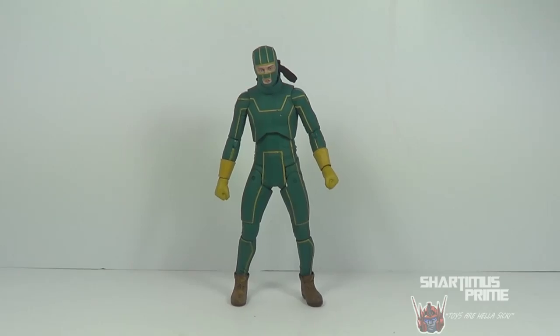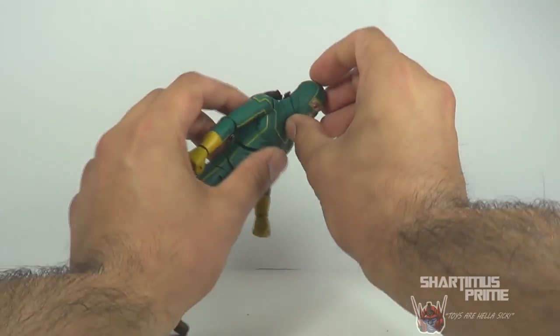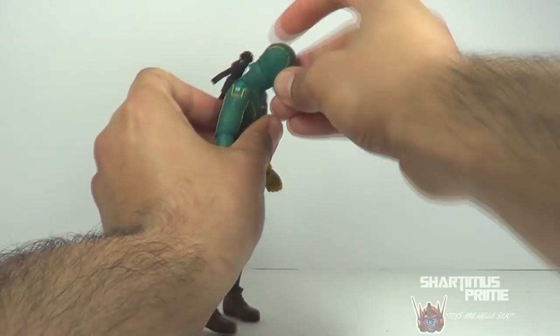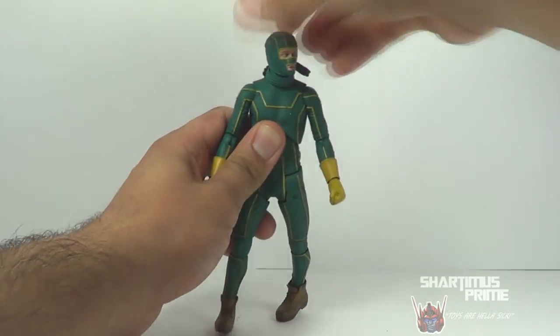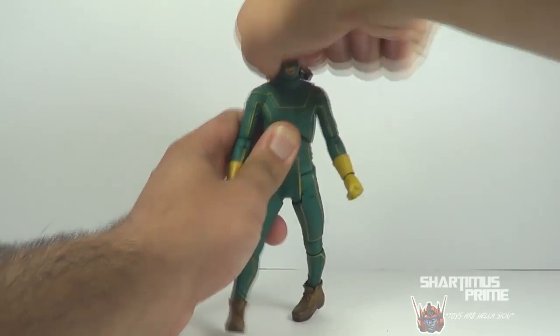I like that. Again, NECA has been stepping it up with their articulation. I really like the articulation of this guy. His head can move up a reasonable amount, just like that, and it moves down pretty far. It moves side to side pretty damn well, and it has a neck pivot, which I really like. The neck pivot's very, very cool.